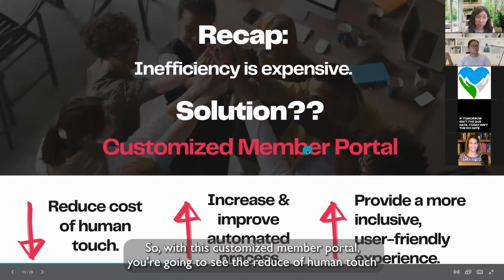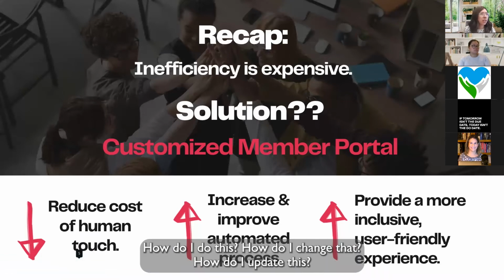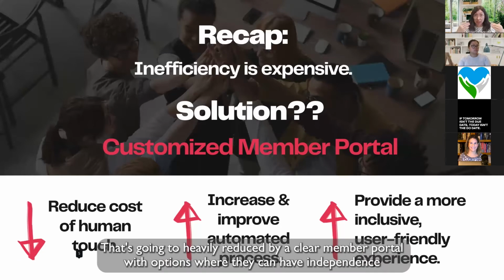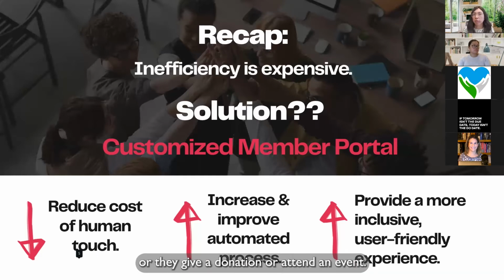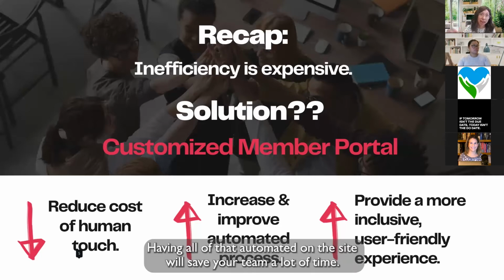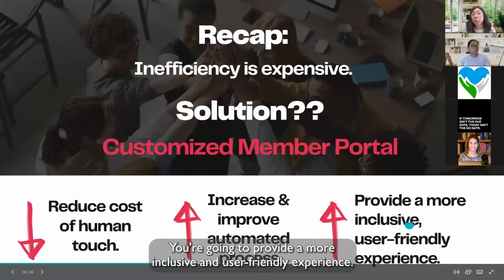So with this customized member portal, you're going to see the reduce of human touch going way down. All of your questions that you get, how do I do this? How do I change that? How do I update this? That's going to be heavily reduced by a clear member portal with options where they can have independence to make changes to their account or update their password or give a donation or attend an event. Having all of that automated on the site will save your team a lot of time. Then you're going to increase and improve the automation process. You're going to provide a more inclusive and user-friendly experience.